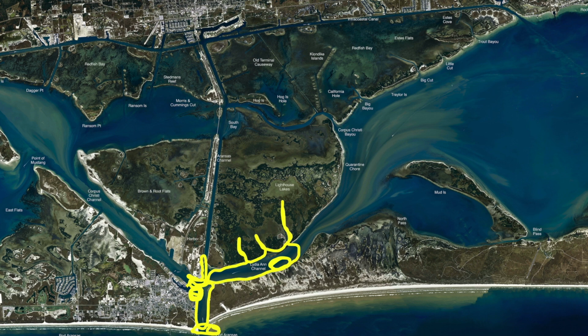Even back behind Charlie's Pasture, up along these docks behind these houses, there have been black drum through here. There have been slot reds through here. They've also been mixed in with a few sheephead. So still a lot of good fish all around Port Aransas right now.